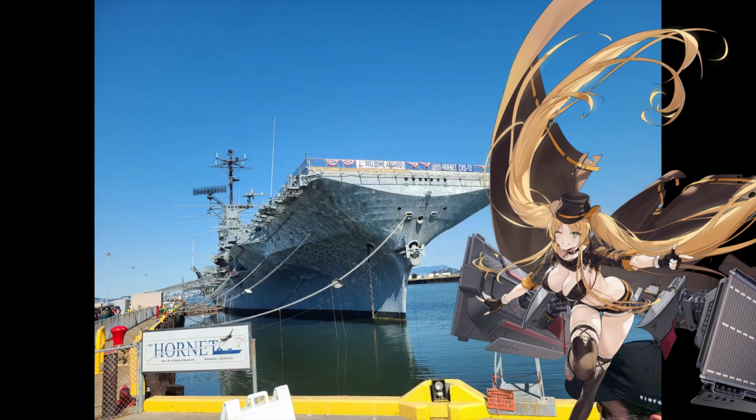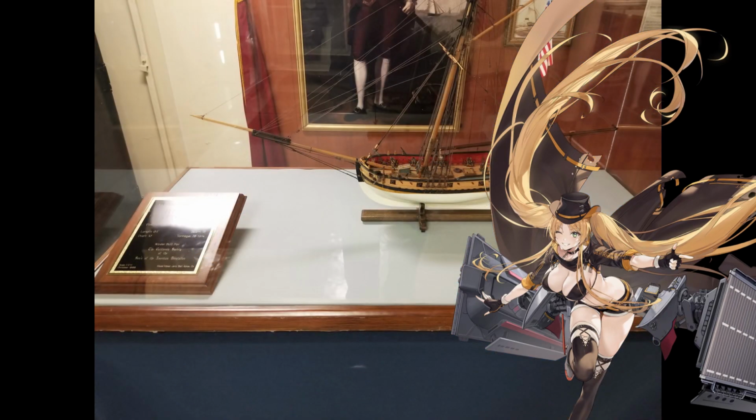They got the name Hornet after an insect. They had the first Hornet in the Revolutionary War period, along with Wasp, and you can see this in the museum, they would refer to them as ships that would sting the British Navy, cause them problems.